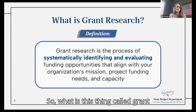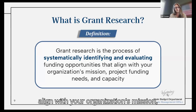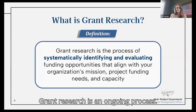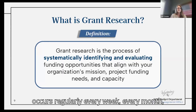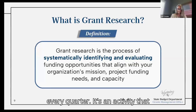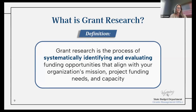So what is this thing called grant research? Well, grant research is the process of systematically identifying and evaluating funding opportunities that align with your organization's mission, your project funding needs, and capacity. Grant research is an ongoing process. It's a key component of your funding pursuit activities. It is proactive, not a reactive activity. It's a process that occurs regularly, every week, every month, every quarter. It's an activity that develops into a grant calendar where you start to know and document the rhythm of your grantors' funding seasons.